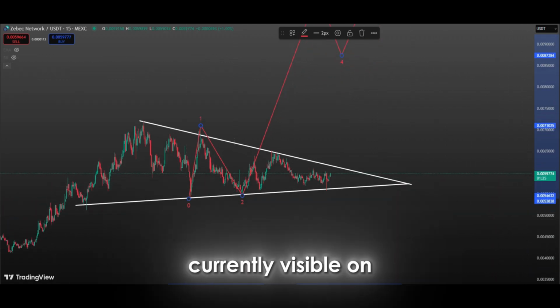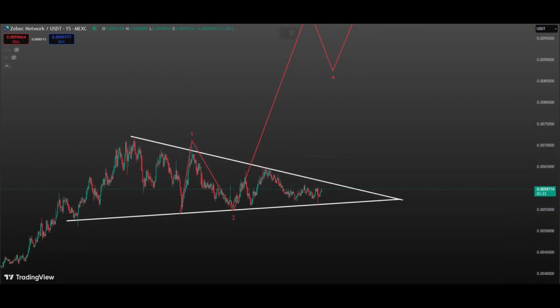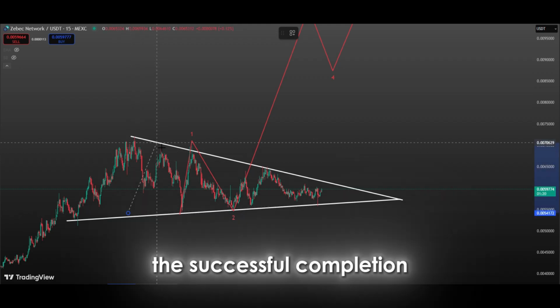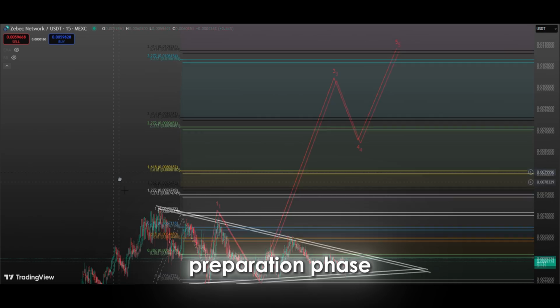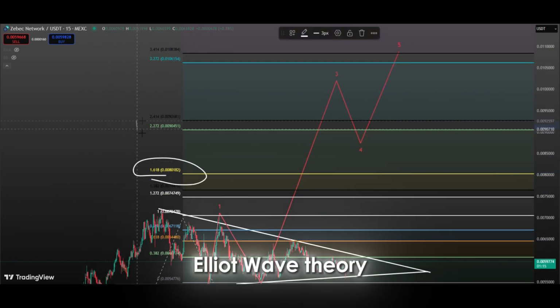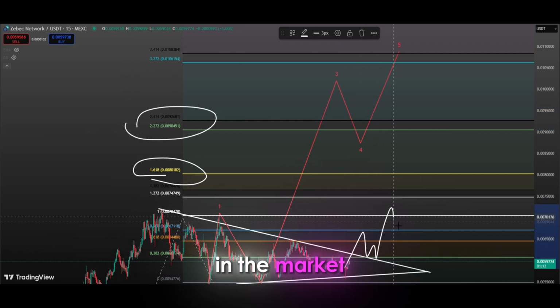The wave structure currently visible on the chart is developing in accordance with the 5-wave impulsive movement model, one of the basic building blocks of the theory. In particular, the successful completion of the first wave, followed by a horizontal and calm second wave, clearly shows us that a strong preparation phase for the third wave is underway. According to the Elliott wave theory, the third wave is usually the most prominent of the directional and strong movements in the market.